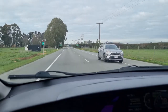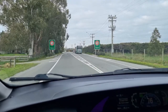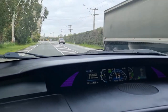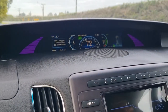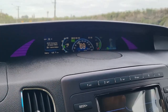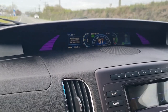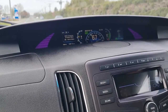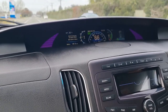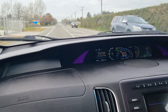We have now made it to Timaru, and interestingly, we've done 146.6 k's, we're 63% state of charge, and we've got 243 k's left on the gasometer, which lies. But interestingly, with the previous previous car we tested, I am absolutely certain, I'll have to go back and check, that we were at 62% state of charge when we passed that very sign last time we range tested the other car.